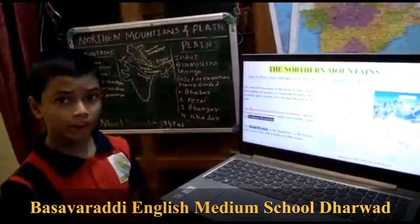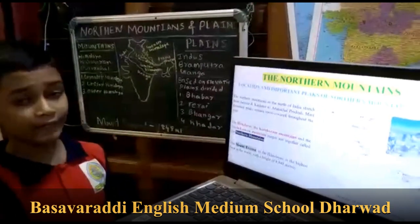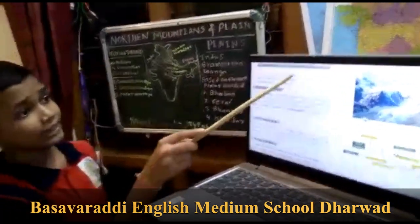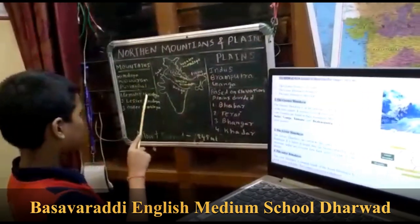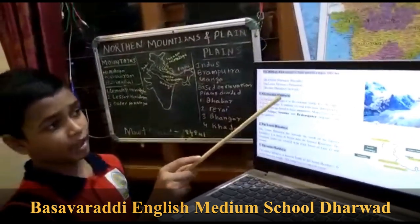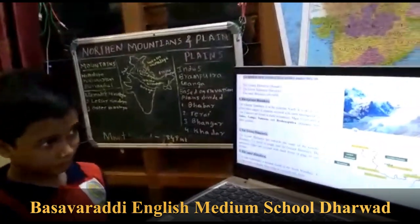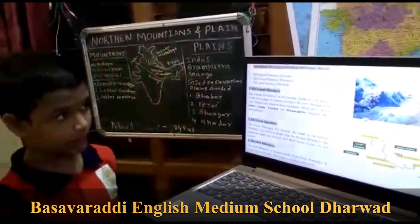Mount Everest in the Himalayas is the highest peak in the world with its height 8,848 meters. The Himalaya consists of three parallel ranges. They are the Greater Himalaya, the Lesser Himalaya and the Outer Himalaya. The Greater Himalaya is in the extreme north. It is the highest of the three ranges. It remains covered with snow throughout the year.